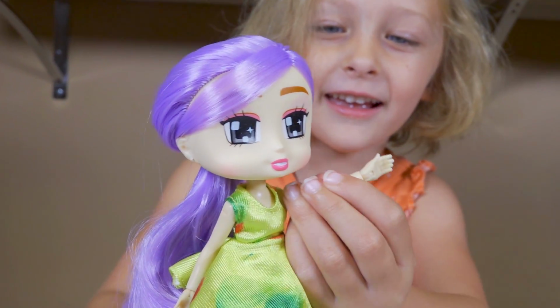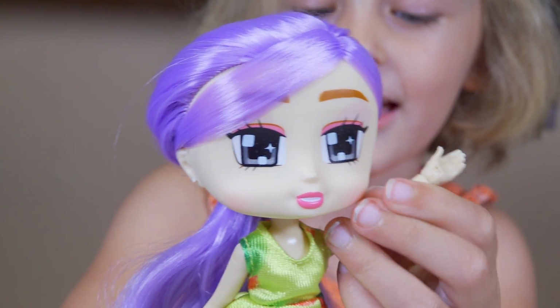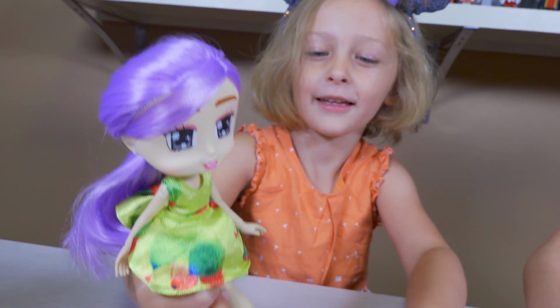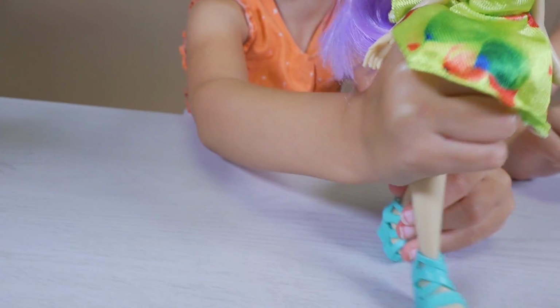Hi! Hello, everyone! But she can bend! Oh my goodness, she's so bendy, huh? She looks so cute! I'm walking down the street. Oh, look at her blue shoes, those are cute.